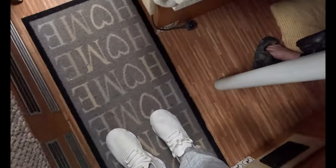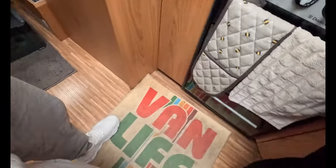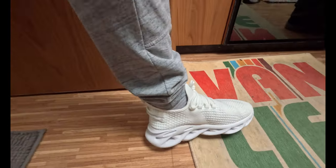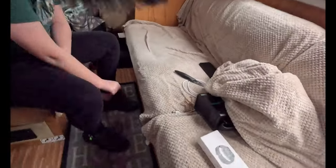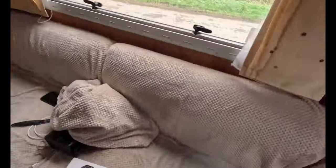So they're actually quite comfy. They don't feel like trainers. £6.82. They're weird, Zachy, to wear. What's yours feel like? They're nice. I've got no socks on. Feel like slippers.